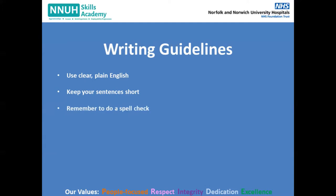No matter how good your application form is and how great that personal statement might be, it's always going to be let down by misspelling or evidence that it's really not been checked. As I said before, use Microsoft Word. It does half the work for you. And we just really want to see some time and effort gone into this application.